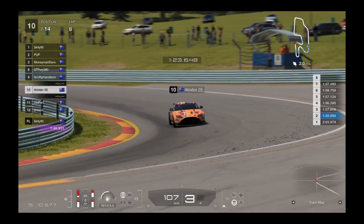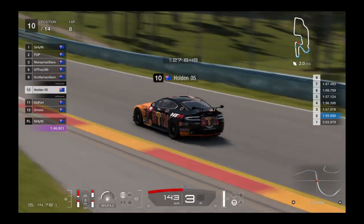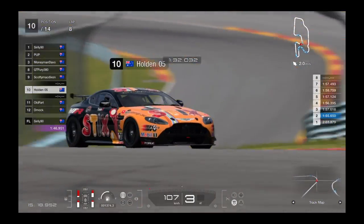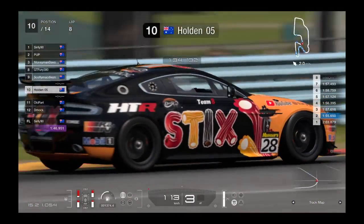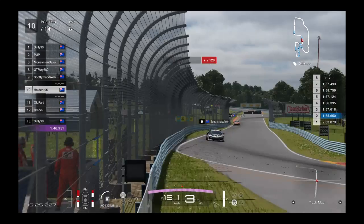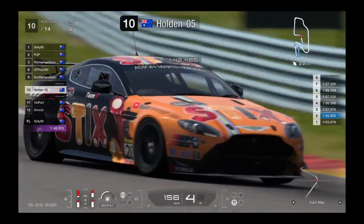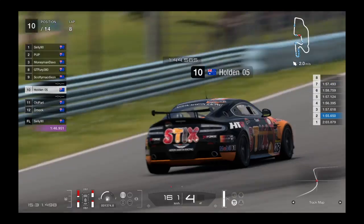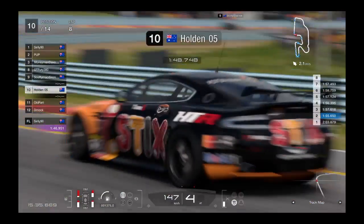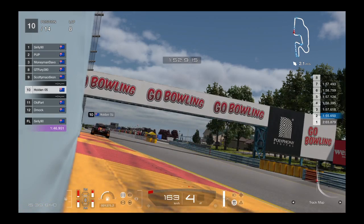So Holden getting low on tyre there. Would think he's probably going to want to come in either this lap or the next. Might be wanting to try and push it out to 10 laps.